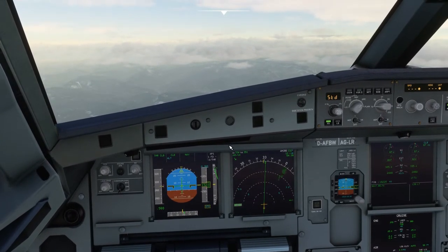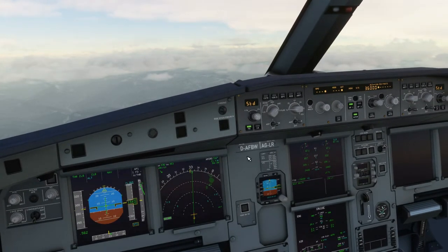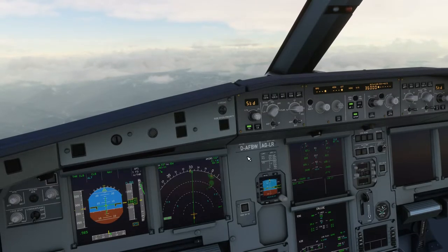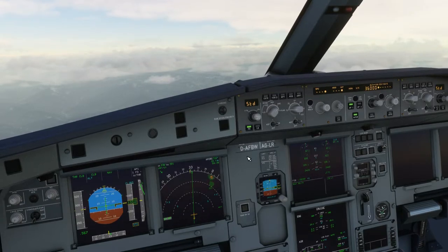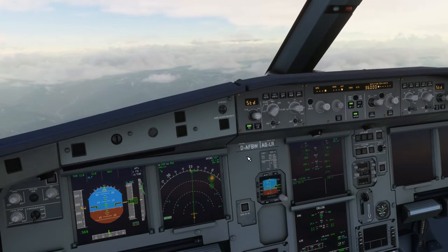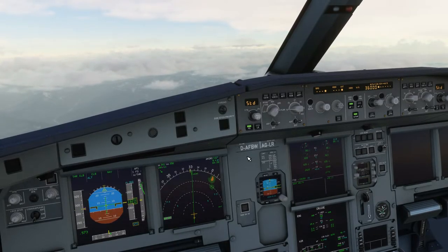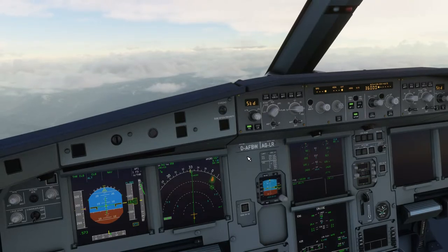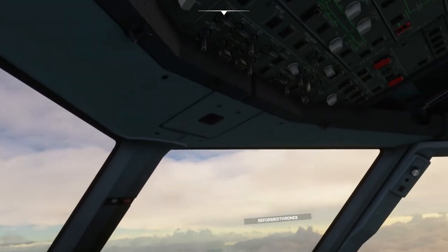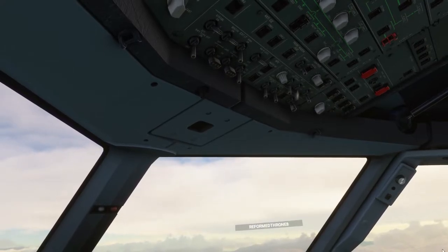Center on 120.85. Take care, Emirates 688. Center, Emirates 688 climbing to flight level 230. Emirates 688, good morning. Squawk 6616. Squawk 6616, Emirates 688.